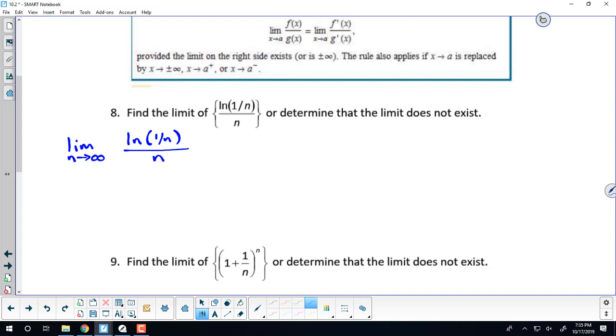So what would this be? Because we have the natural log of 1 over n. 1 over n itself is approaching a really small number, 0. But we've got the natural log of something that's getting closer to 0. The natural log gets closer to negative infinity. So this is, by direct substitution, negative infinity over infinity. And that is a form that directly applies to L'Hopital's. So all we'll do is take the derivative of the numerator and the derivative of the denominator. We're just going to indicate that we've used L'Hopital's rule.